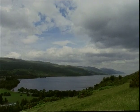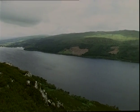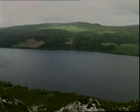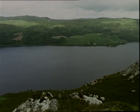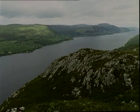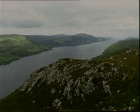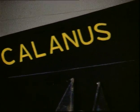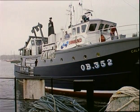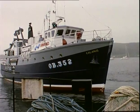He believes the featureless surface hides a complex underwater world, which behaves like two different lakes on top of each other. A warmer layer where little lives, over a deep, dark, cold underworld with unknown communities and wild underwater weather. The seagoing Callanus, a 65-foot scientific research vessel, will be this team's home and workplace for the next month.